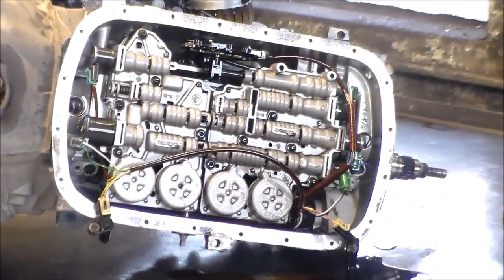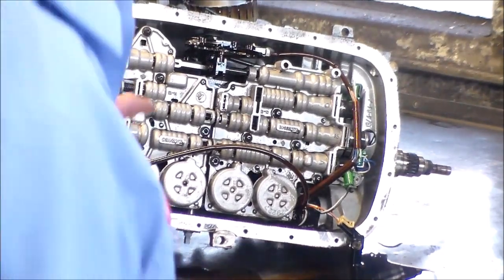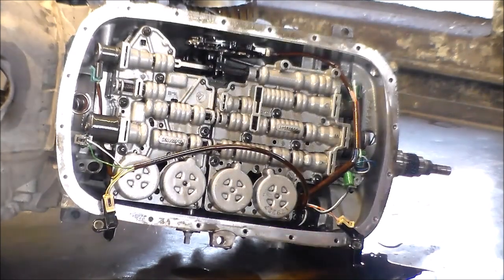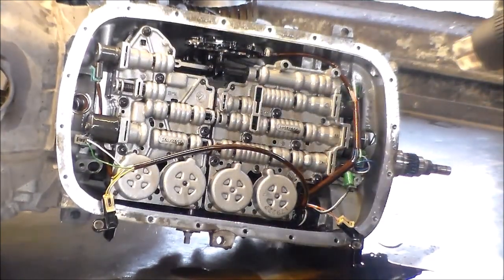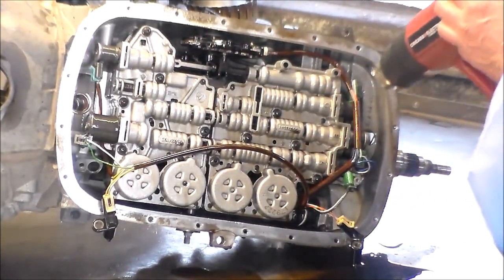Okay, whoops, sorry. All right, so first thing we're gonna do is disconnect the range switch, okay? And again, these things are very brittle. So any of these you touch, they're gonna break. So I use the heat gun on all of them and they're usually okay. So let's see if we can heat up this connector and get it off without breaking it.